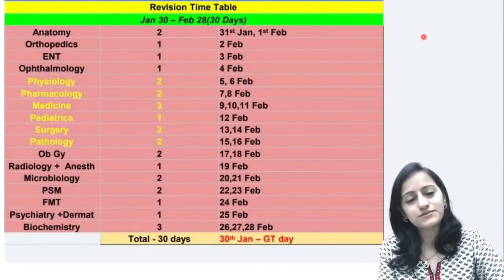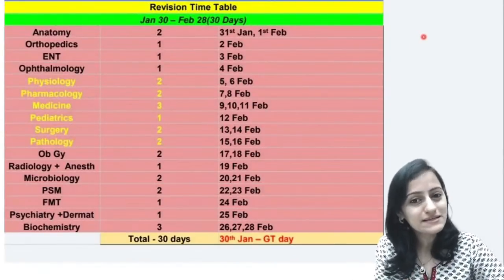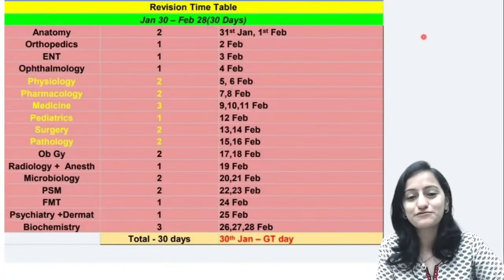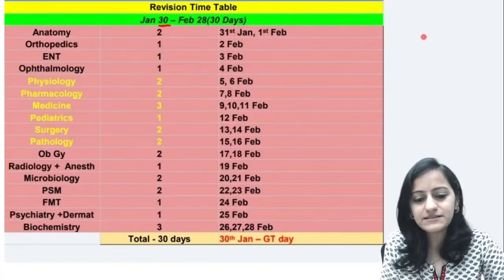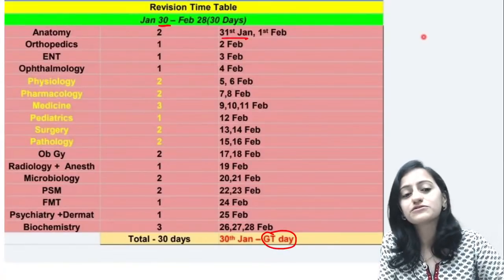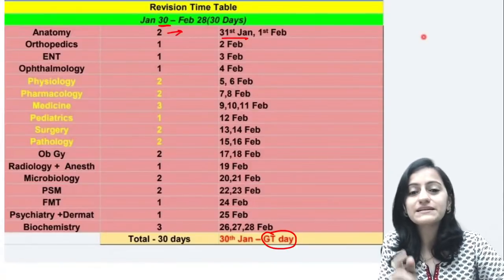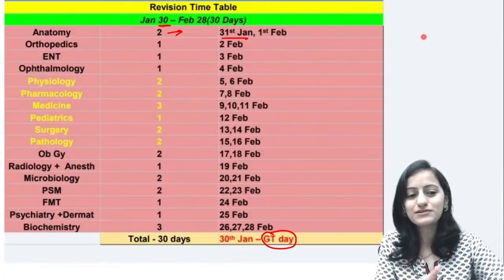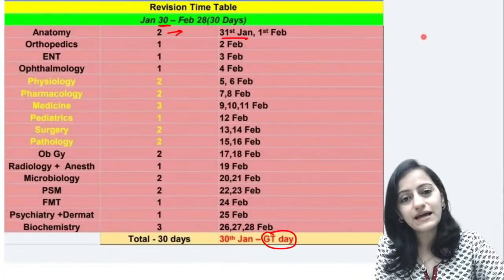Anyone who's appearing for NEET PG 22 and you don't have a timetable, or you make a timetable and you fail to follow it, you can follow this timetable that we started yesterday, but it started with a grand test day. The subjects are starting today, that is 31st of January. So today and tomorrow, our target is to complete anatomy, right? More so for you, that means you have to revise entire anatomy in 2 days, today and tomorrow.